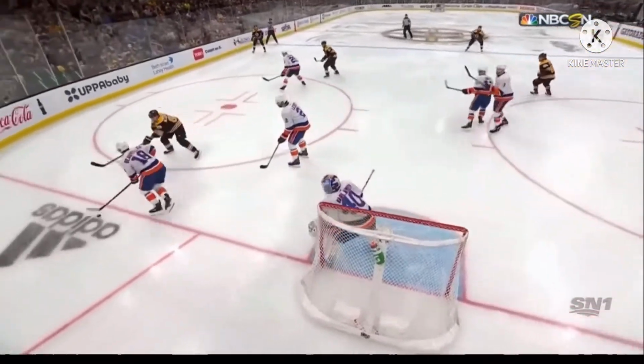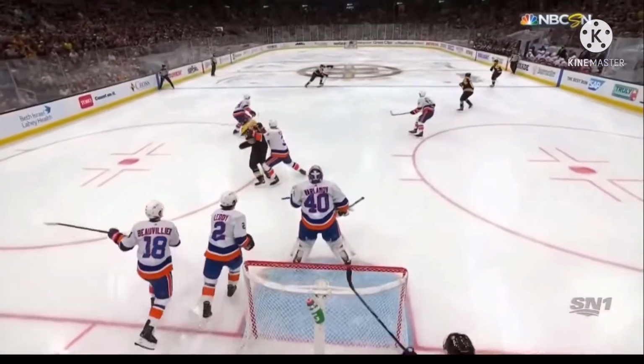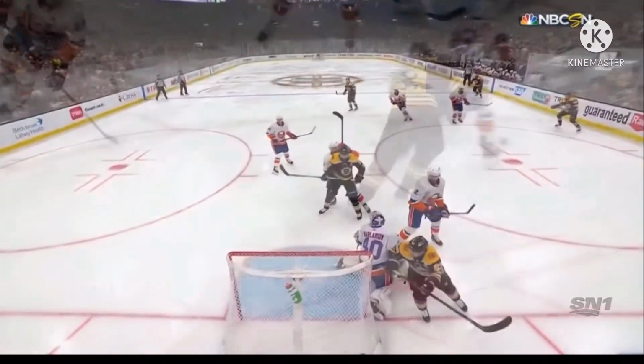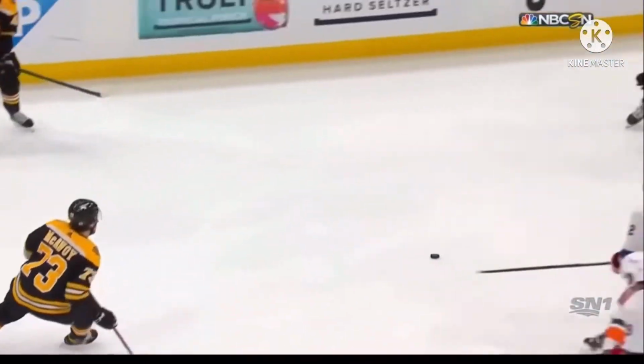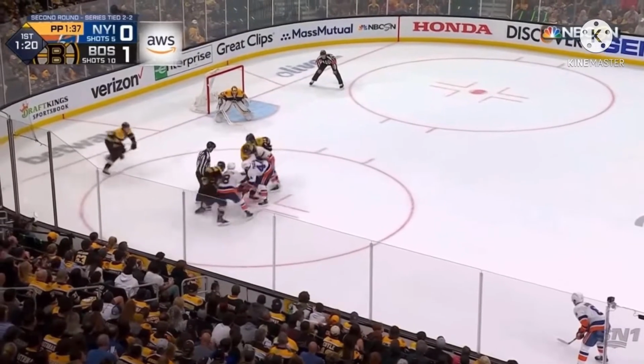Marchand, watch him get in. Beauvillier has it, loses it. Marchand gets it back the other way. And 5 seconds later, this puck is in the net. Marchand, he just won't give up on a play. Causes the turnover and then gets possession. And Pastrnak a few more times. Keep that one in your back pocket.